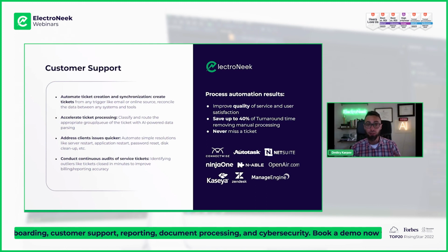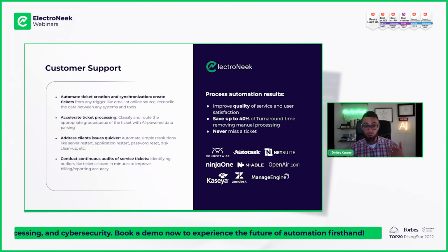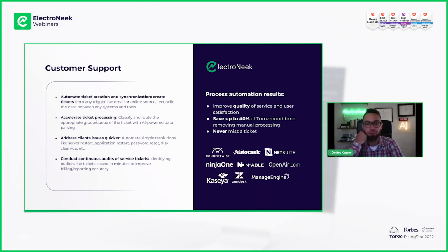Many inconsistencies there can be addressed by bots that use not only APIs, but user-level interface access to systems to pull the right information, reconcile it together, and ensure transparency and integrity of customer support operations. And with these automations, you will never miss a ticket. Ivan, please go ahead.